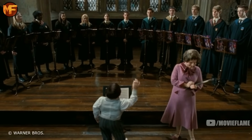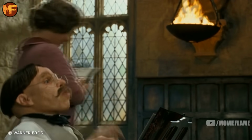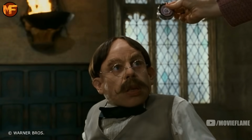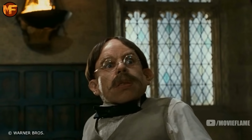In both the book and the film, Umbridge inspected Flitwick's class, but in the movie, he was for some reason a chorus teacher, while in the book, he was of course teaching charms, not chorus. Also, Umbridge did not measure him like in the film, though I think that was one of the funniest details ever added to a Potter film.